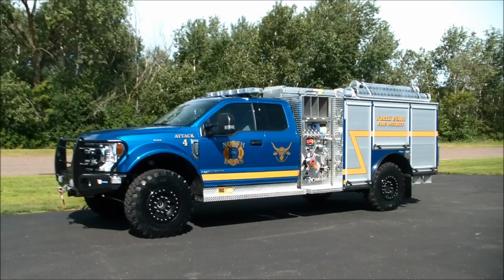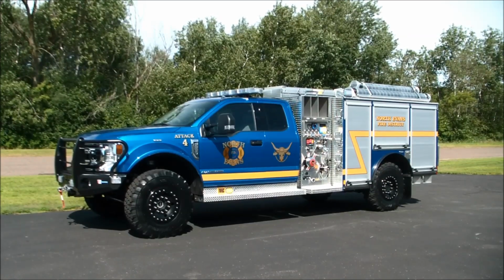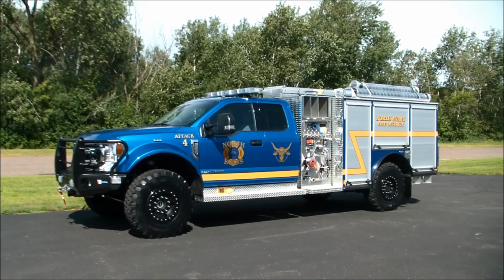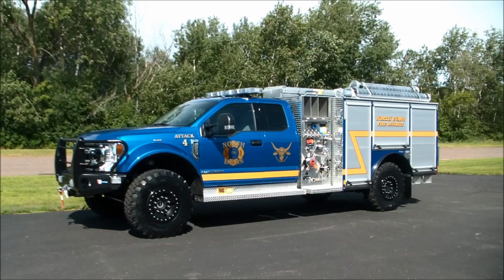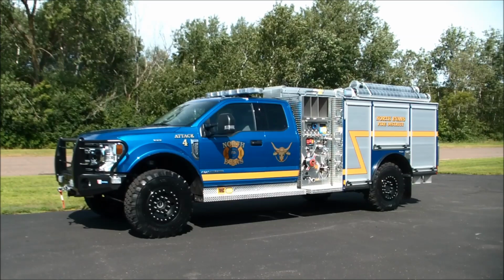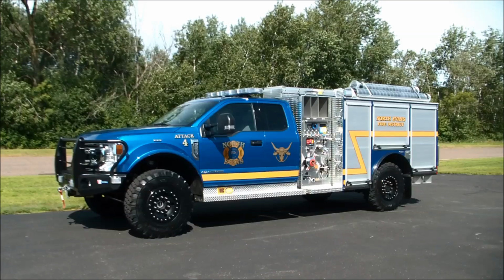So here it is. Darley job 3449 for North Evans Fire District in North Evans, New York. Isn't that rig pretty? We've got the Ford Raptor Blue paint job with some sign gold lettering and gold striping down the sides. That truck just pops. We've got a custom aluminum front bumper with a super single tire and wheel kit installed with a few inches of lift to make room for these 40-inch tall Continental MPT 81 tires, 20-inch rims, and with that lift kit, that gets us enough ground clearance where we can seriously take this thing off-road if needed.